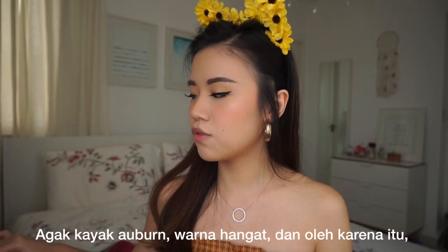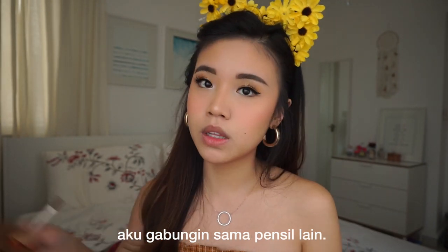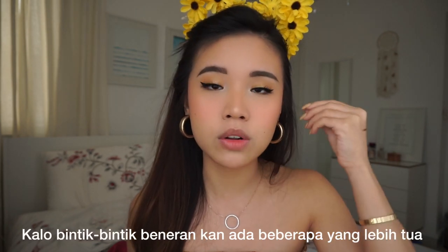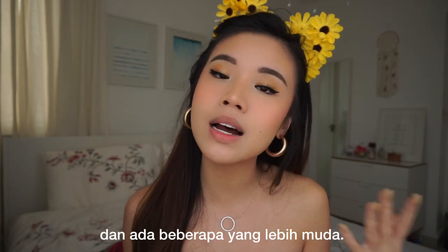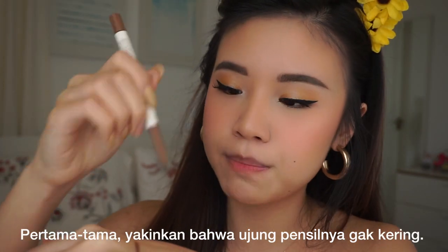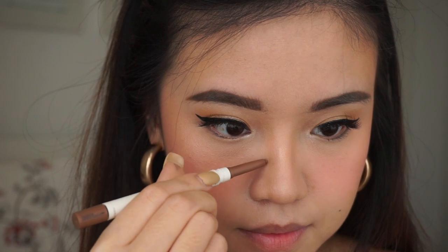So because it is very warm, I mixed it with 2 other pencils. Do you know how real freckles, some of them are darker and some of them are really light? First up, what you want to do is make sure that end of the pencil is not dry.